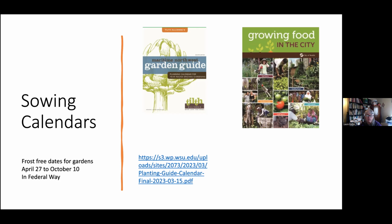Our frost-free dates for the Federal Way area, April 27th to October 10th. So again, we're looking at things in March. It's not until late April that we're guaranteed frost-free. So anytime after that, if you want to start experimenting with getting those hot weather crops in, you still will potentially need to put protection in because the temperatures of soil will be low and the air temperature is still a little cooler than they like, even though it's not frost. But we run the risk of frosts all the way into April in this area. And I think Seattle's not far from this. It's a little bit earlier in April, but not much.